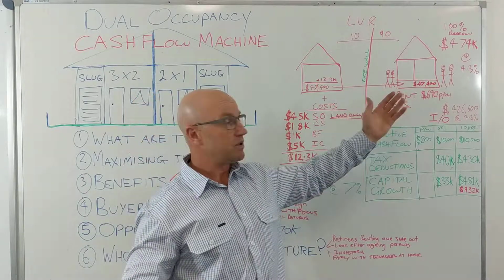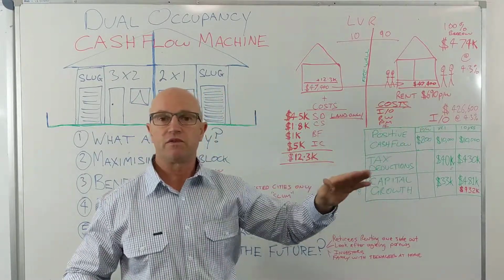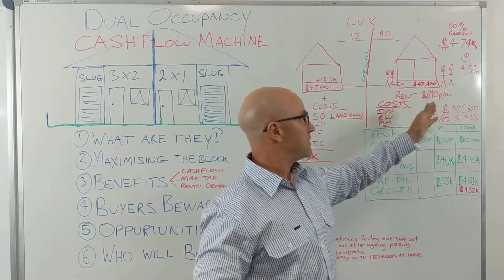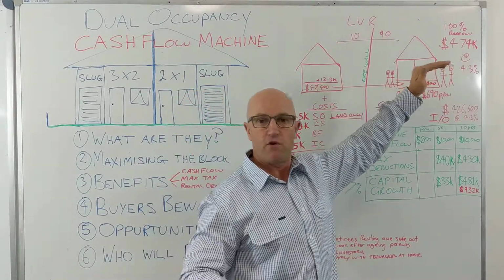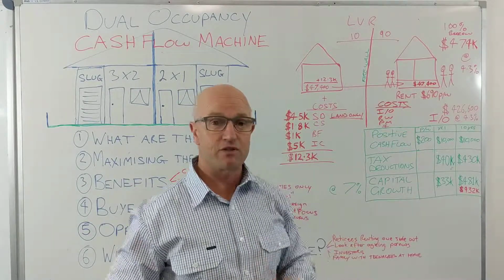You've now got the house completed. You've rented out both sides. Now we've got rental appraisals from a number of property managers, and we've taken the average between those, and that's $690 per week as a rental income for that dual occupancy property. So you purchased a property for $474,000 and you're getting $690 per week rent. That is an outstanding rental return.